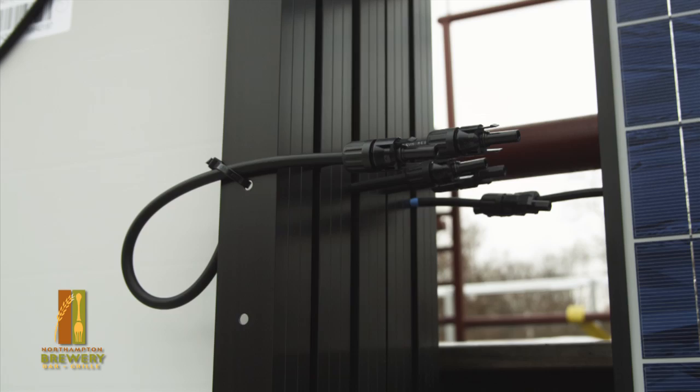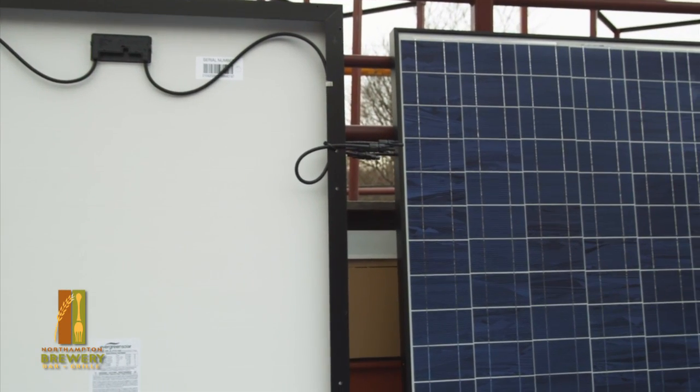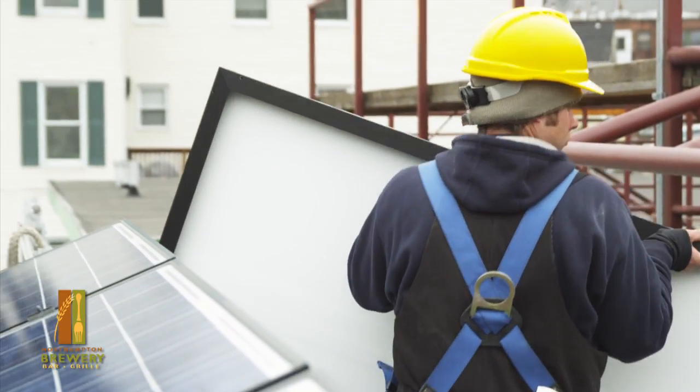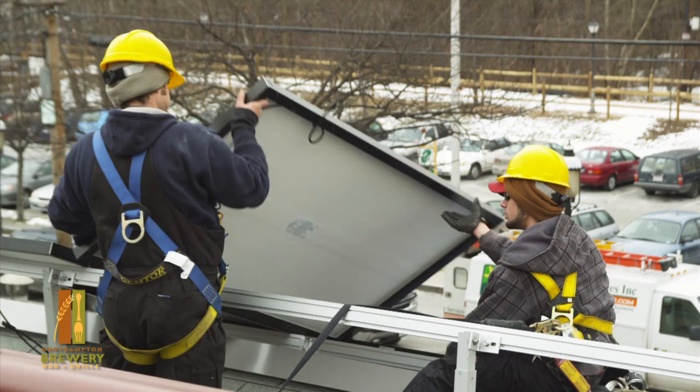The Northampton Brewery is in the process of going green. It's really important to make that distinction between having gone green and going green. The next phase of what we're planning to do is installing photovoltaic panels on the south-facing roof. So we'll be supplementing our electricity by making electricity, which is really, really exciting.